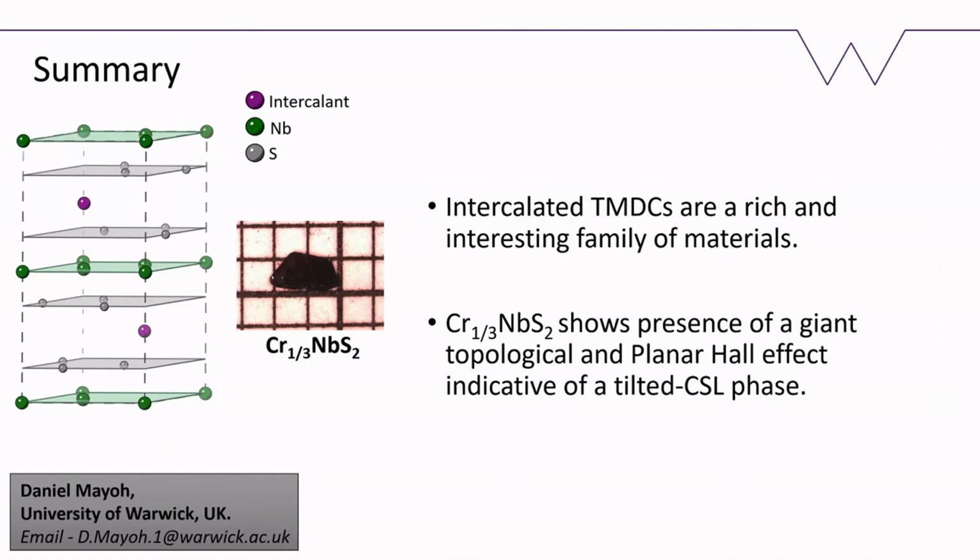And so thank you for listening. A brief summary is that, hopefully you've seen today that these intercalated TMDCs are quite a rich and interesting family of materials. Really I've only talked about the chromium 1/3 niobium sulfur 2, but it's very easy to make other members of this compound, switching out your chromium for another magnetic ion, or switching out your niobium and sulfur for other materials as well.